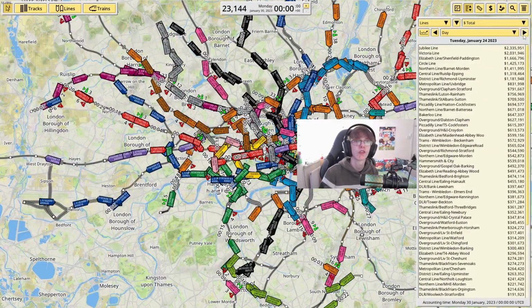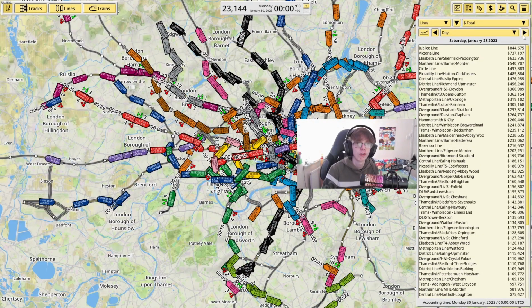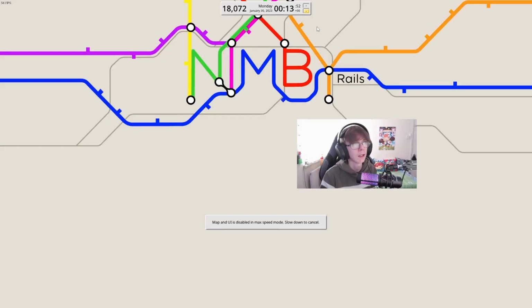So this would be the first day that we brought in the Victoria line, and pretty much 2 million, and then the Saturday slack period with 700k and then 1.2. But now we're going to simulate through the entirety of the week, so we will come back the following Monday in the game. We're going to simulate either by pressing the equals button or spam clicking it, or just going up here and spam clicking game speed up.